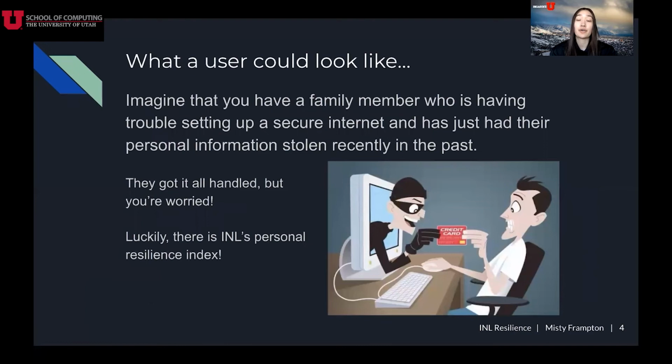So to help paint a picture of who could use our application, imagine that you have a family member, we'll call them Ben, who is having trouble setting up a secure internet and has recently had their personal information stolen in the past. You're worried for their safety in the future, but are not sure what advice to give them. So you tell them about this application that you know of where they happen to have a survey about cybersecurity that consists of questions based on research from experts to test their resilience. Since this is coming from a credible source, they decide to try it out. This would be an excellent use case for our application where a user can see where they're at on the resilience scale in a relevant category and seek to improve their scores.